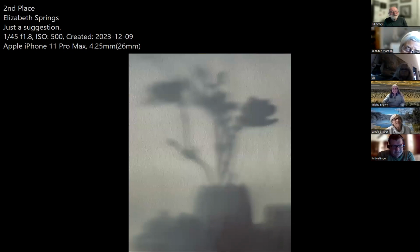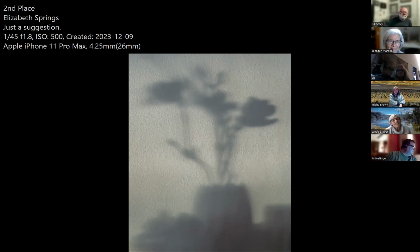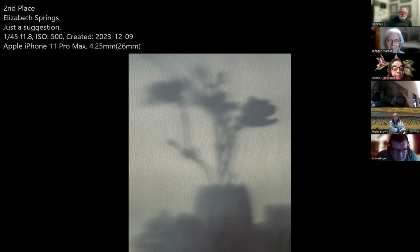And the idea, I mean, the photo is great. Just all of it together is really cool. The texture of the wall, I like. A little bit of color on the bottom, that's interesting. Congratulations, Elizabeth.